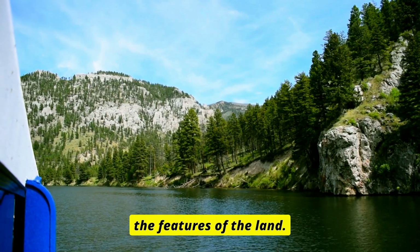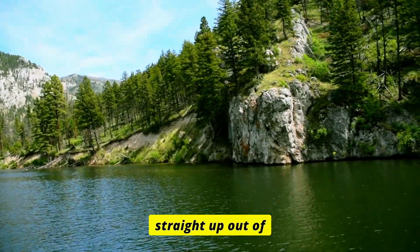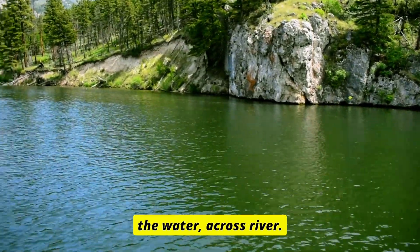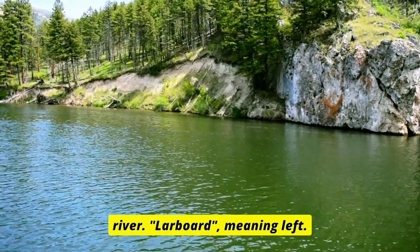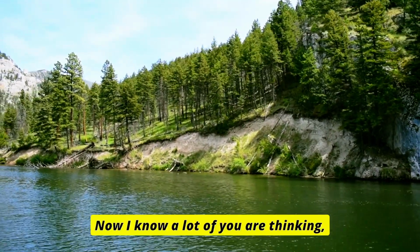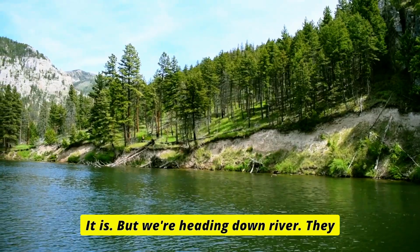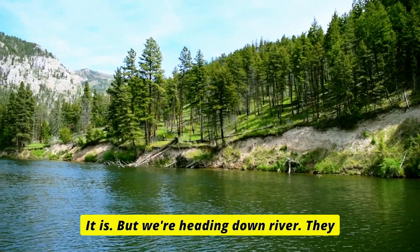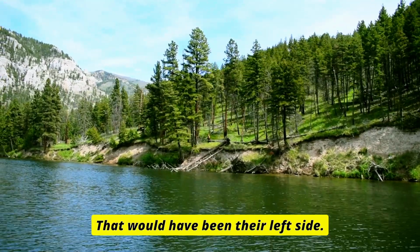They also wrote about the features of the land, this rock cliff off to our left that jets straight up out of the water across river. They stated that they stayed on the larboard side of the river, larboard meaning left. Now I know a lot of you are thinking, Brian, that's your right side. It is, but we're heading downriver. They were heading upriver. That would have been their left side.